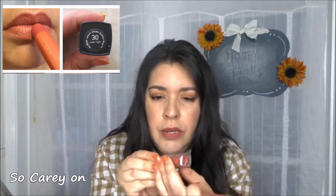My lips that day, I pulled out an old favorite. Both of them are old favorites, and the first one is from Almay, and it's one of their, what do they call these? The Butter Kisses. That's what they're called. And this one is in Nude Light. And that's that one right there. I'll give you guys a swatch on the other side.